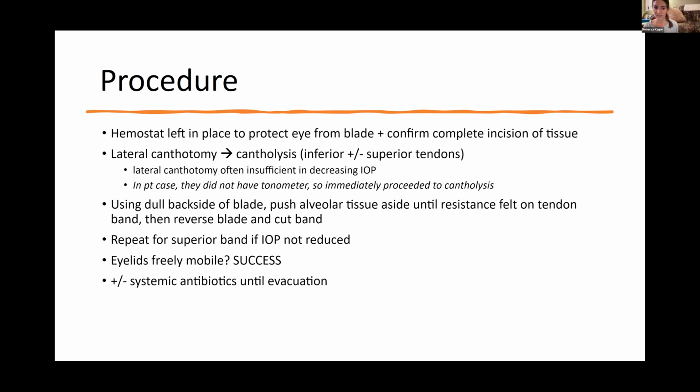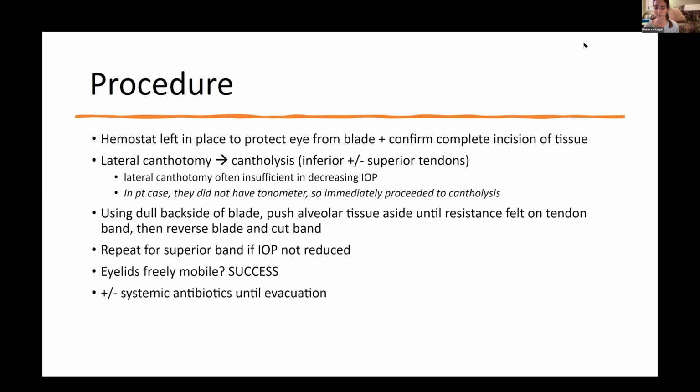In the patient case that they had, they didn't have a tonometer to even check the IOP, so they just immediately went and proceeded to doing the canthelysis just to be sure. They used the dull black side of the blade to push the alveolar tissue aside until the resistance was felt. Then they flipped the blade over and actually cut it. And then they repeated that for the superior band as well. If the eyelids are freely mobile, you have success, and then you should be treating with systemic antibiotics, especially if you're outside in the woods, until you can evacuate them.